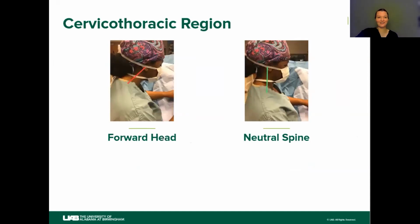And now up to the cervicothoracic region. This one is just a problem for all of us. Our heads are heavy. And when our heads are in front of our bodies, like it is in this first picture, the muscles on the back of our neck work in overdrive. So it's best to try to keep our chin back and our ears over our shoulders when possible.